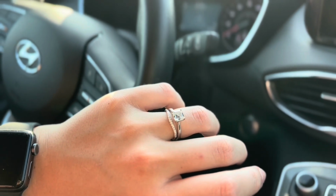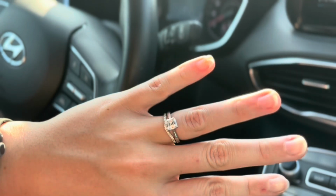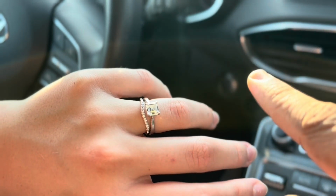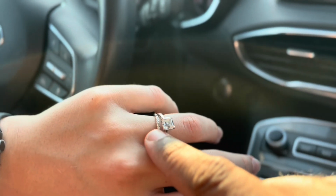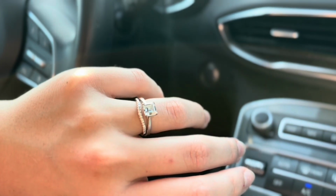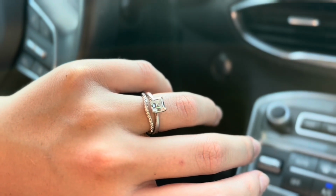So after the market, we decided to go to the mall and pick up Ashlyn's new wedding band. So the band is, which one? That one on my finger. So this is the new wedding band. And so it's pretty cool. Let's zoom in on it. Look at it. Now respect it.